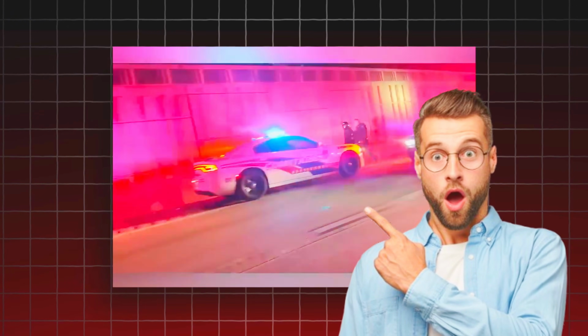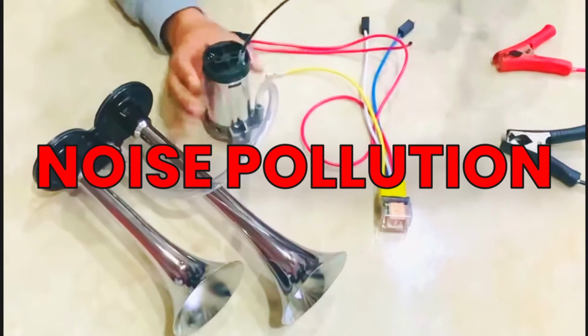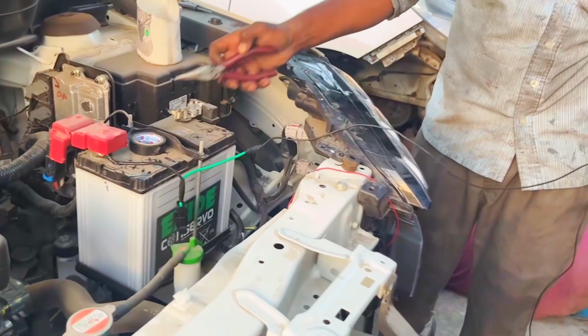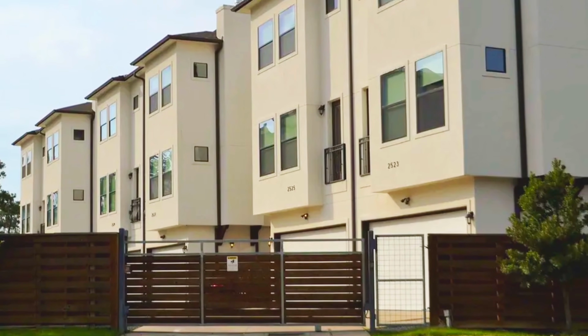Some states have undercover officers who specifically target car shows and meets to identify vehicles with illegal lighting modifications for future enforcement. And speaking of sounds that get attention, number 13, aftermarket air horns. That train horn you installed might sound awesome, but it's creating noise pollution and potentially violating local noise ordinances. Most states require horns to be reasonable in volume. That 150 decibel air horn definitely isn't reasonable. Excessively loud horns can be classified as noise violations, especially in residential areas.